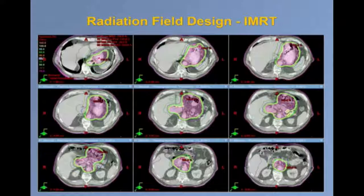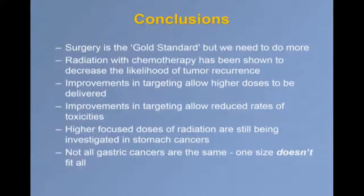Certainly, it's still a very toxic regimen. We've got to do better, but we've made significant improvements in how our radiation is delivered. So just to conclude, surgery is the gold standard. We certainly need to do more. Radiation with chemotherapy has been shown to decrease the likelihood of the cancer coming back, not only where it originally was, but also in the lymph nodes. This is probably most helpful for patients who had lymph nodes involved from the get-go.